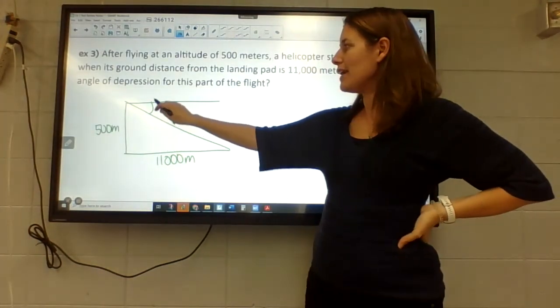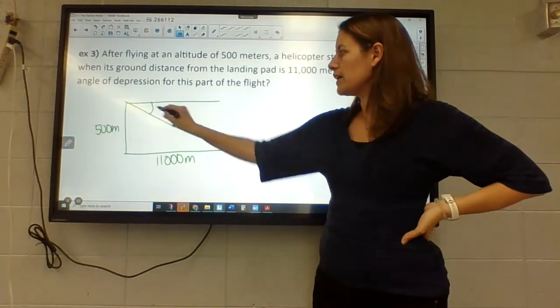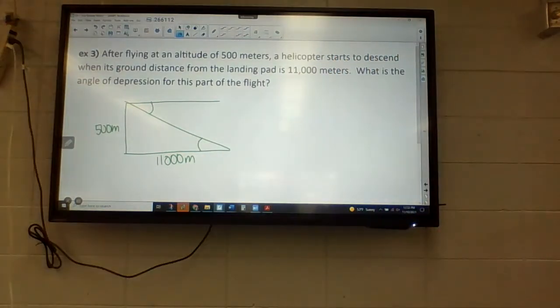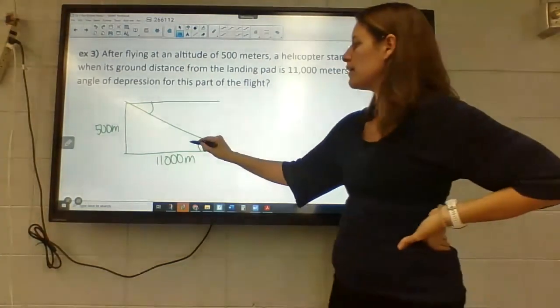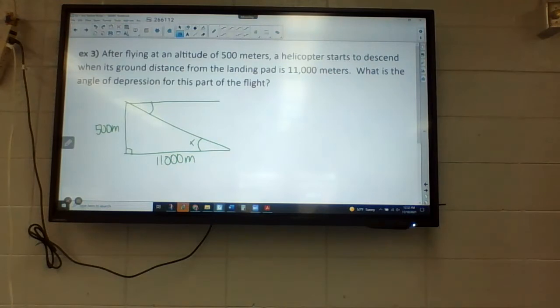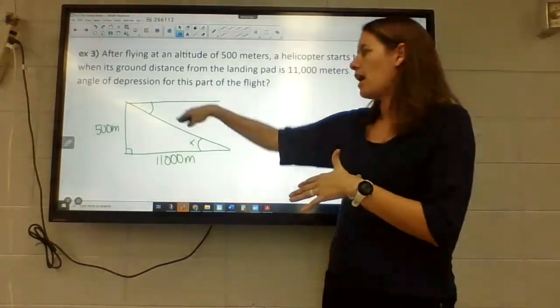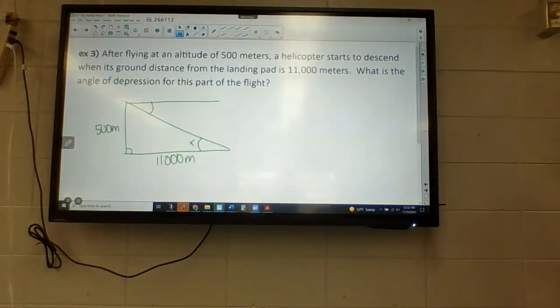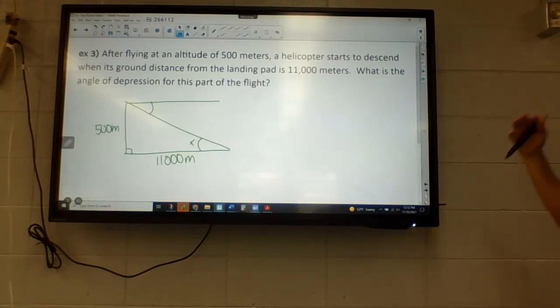Now, that angle, you could draw another triangle here, and it should be the same as this one. They should be equal. So we're trying to find that angle. We're just going to do the inverse trig function to find that angle. So understand the angle of depression and elevation are the same angle, and a lot of you guys were calling the other one the angle of depression. So be careful about that. It wasn't just one person doing that. Again and again, I kept getting people that had that opposite angle.